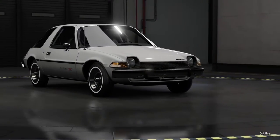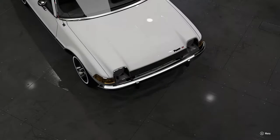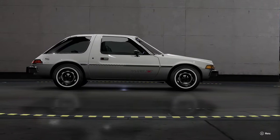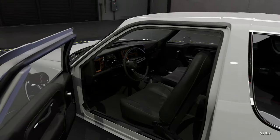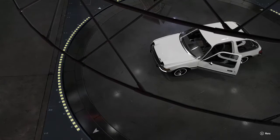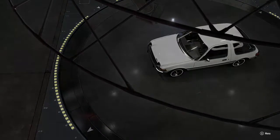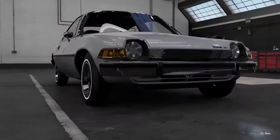There's 3 rules for this series. I'm not allowed to test drive the car before the video, so both the stock and the upgraded cars, it's the first time me driving it on the video. And I'm not allowed to tune the car. I'm only allowed to drive it as Forza gives it to me, which means I can't fiddle with the gears or the downforce or anything. It just keeps it nice and fair.